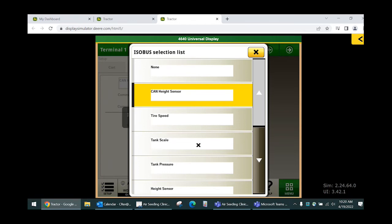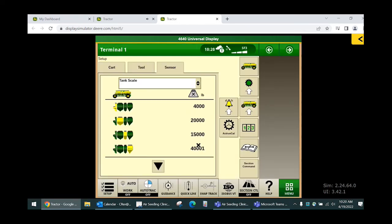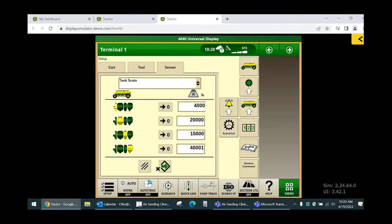There's the tire speed. I know we had a question there from, I believe it was Ron Cron, asking where we can go to zero out that scale. Right now, my simulator is basically showing me that I do have weight in that cart and in each one of those tanks. But if I go to that tank scale, then hit that arrow, there's where I can zero that out. So all I have to do is hit that for each one of those, accept it, and that's how I can zero out my scales.